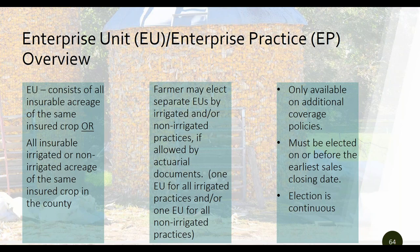So taking a look at the second column, here's what you can elect. You may elect separate enterprise units by irrigated and or non-irrigated practices if it's allowed by the actuarial documents. This is only available on additional coverage policies. It must be elected on or before the earliest sales closing date, and election is continuous.